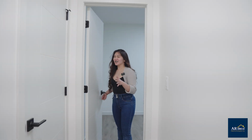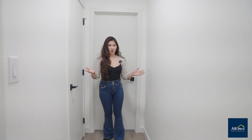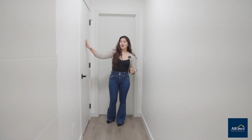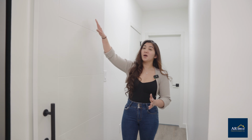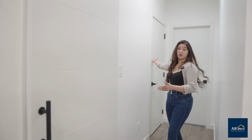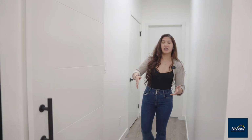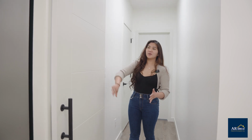Okay, as we are leaving the bedroom, we have to show you the hallway. So, onto my right is the furnace area, and then we have the very beautiful barn door. Our client specifically asked for the barn door on here. We were supposed to put just a normal door like this, but since they wanted a barn door, we'll give it to them. And then on here we have the barn door.